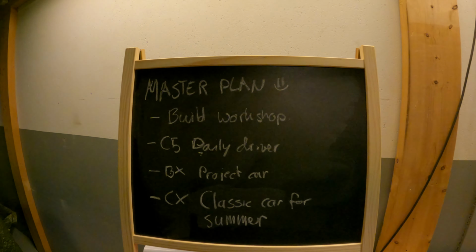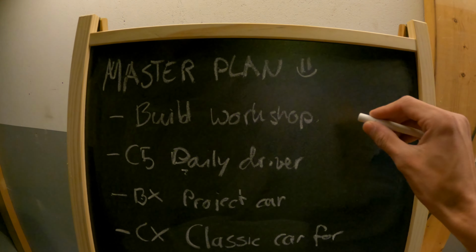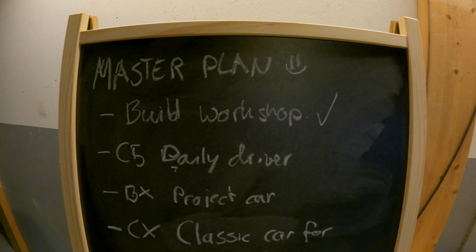So if you remember the plan, the first one, build a workshop. Check. So I mean, I built a workbench, so it's not like a full workshop yet, but it's good enough to now continue. So at least I can now start working on the next thing, which is the daily driver. So the next thing I'll be working on is getting it to pass the yearly inspection, which is supposed to be done in about 3 or 4 weeks.